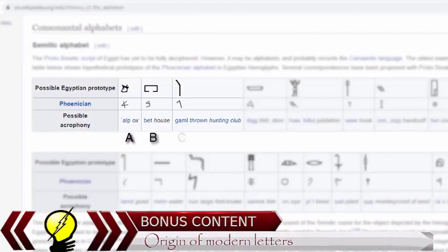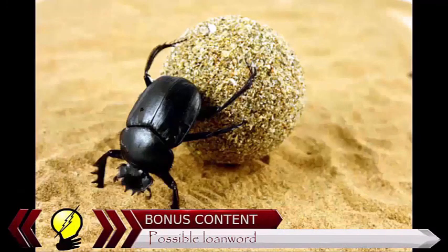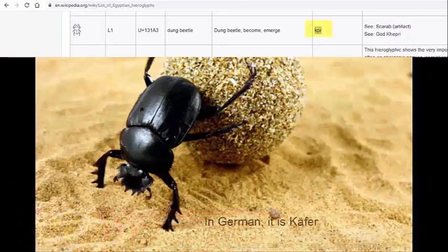Many English letters are based upon Egyptian hieroglyphs. Here's a quick overview of that. Sometimes words are also borrowed from ancient Egypt. Here's a little gift for my German friends. The Egyptian word for beetle is KPR. Auf Deutsch ist es Käfer. Perhaps it's an echo from the past.